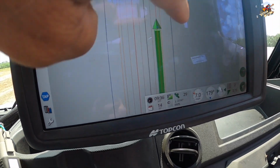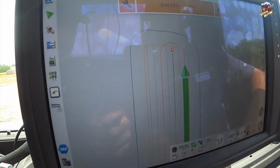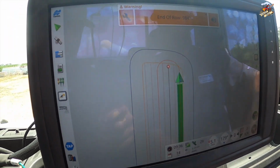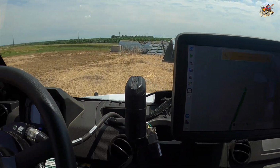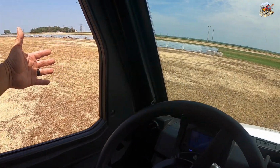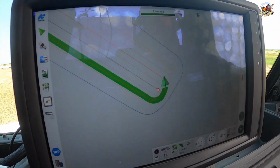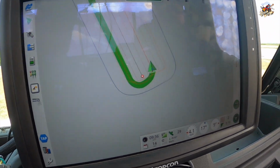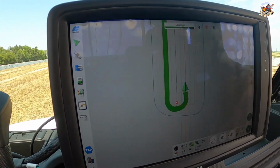So this is your boundary you made this morning, correct? Yep. And now that's our field boundary. Okay. So now it's going to turn for us. All right, here we go. I'm not even touching the wheel. Got my hand free there. And you set it to skip a couple passes, yep, and then I can hammer down again. Yeah, hammer down. We're doing good.